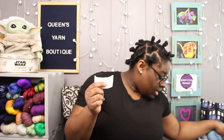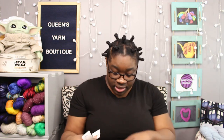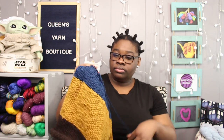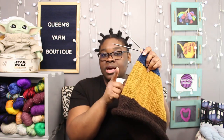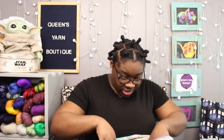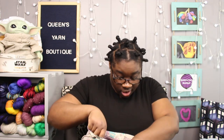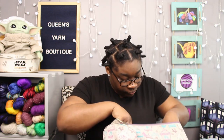Stipple is one of the colorways. Let me see if I have the other colorways. I don't believe that I do. So I'm not sure which one is Stipple. I think Stipple might be this color here. I'll double check on that. That's the only ball band that I have at the moment. I have ball bands all over the place. Let me double check and see if I have any of the other ball bands, because I have yarn everywhere, y'all. Everywhere, it's a hot mess.